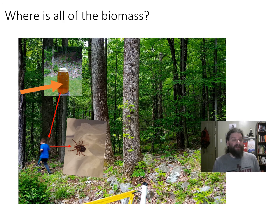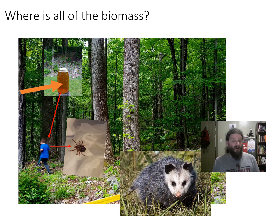There are secondary consumers out there. In fact, there are also tertiary consumers, thankfully, and I hear them all the time. There are possum around, and possum are great eaters of ticks. They eat lots of ticks, so a lot of the energy goes there. Now, you might be thinking to yourself, I know the ticks are probably there, but I can't see any possum in there.